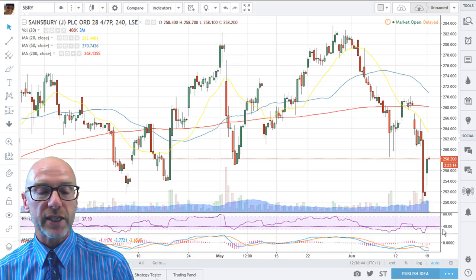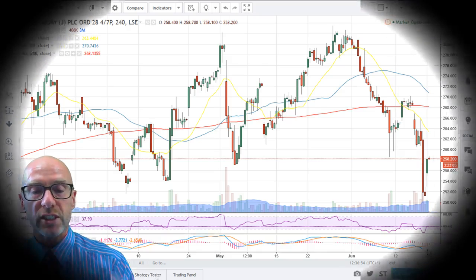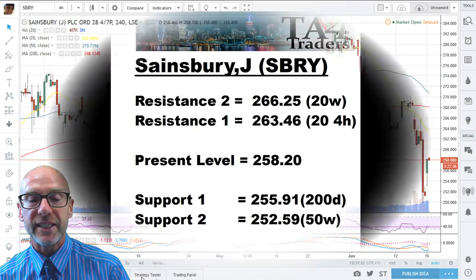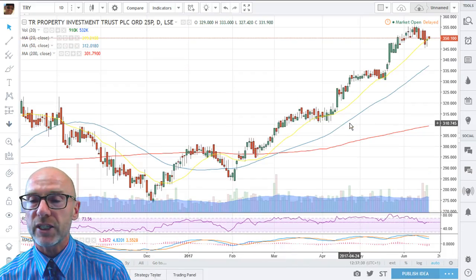Negative momentum remains in place as the RSI is only up to 38, and the MACD as well is showing negative momentum. On the support resistance levels for Sainsbury's, first resistance is at the 24-hour 263.46, and second resistance is at the 20-week 266.25. But let me emphasize, the key for Sainsbury's are these support levels: the 200-day 255.91, and then the 50-week at a level of 252.59.